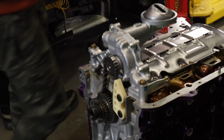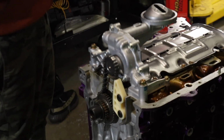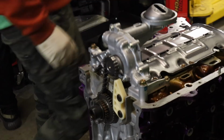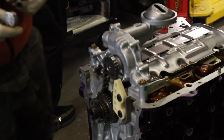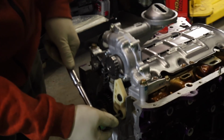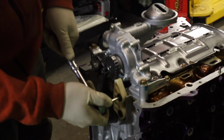Let me see if it's, yeah, it should be a 4. No, a little bit bigger. Should be a 5 or a 6. Nope, it's a 5. This guy here will tighten by hand. No gun needed. Done.